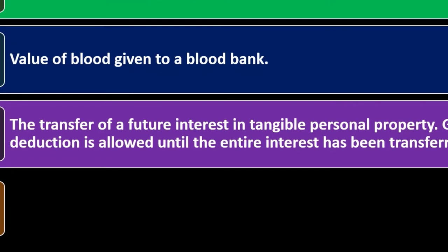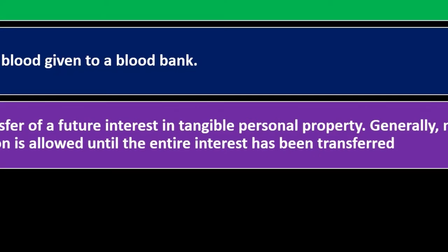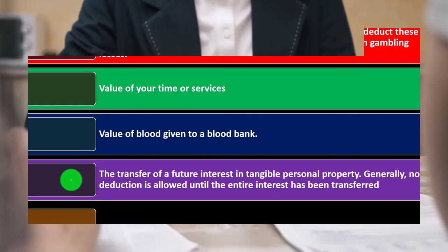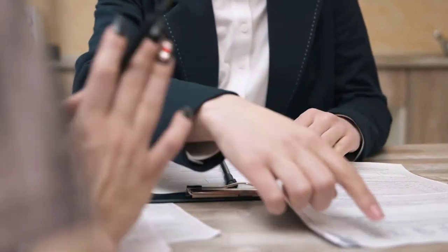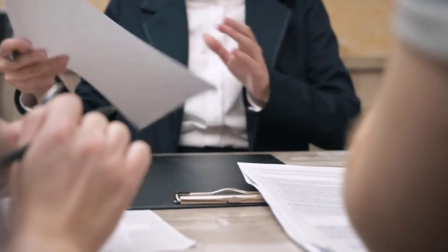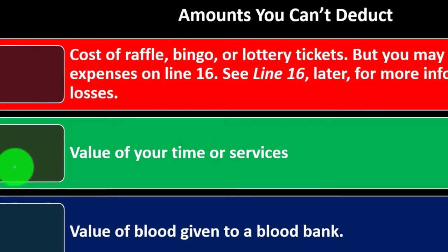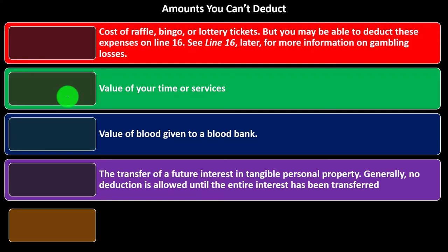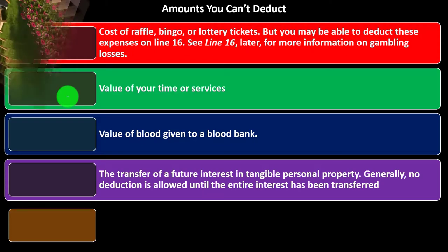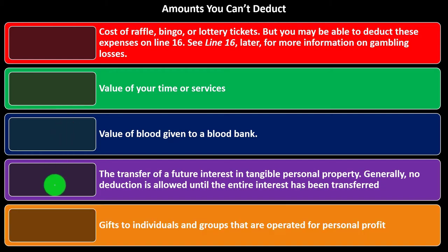The transfer of future interest in tangible personal property. Generally, no deduction is allowed until the entire interest has been transferred. So if you say, I will transfer the property in the future, well, you haven't transferred the property, and we're kind of on a cash flow basis, where the transaction typically has to take place in the year that you're getting the deduction generally. Also, just realize that the value of your time or services usually applies especially when you're talking about non-professional services. So if you go somewhere and say, I'm going to serve meals, I'm going to dish up the soup, that's considered non-professional services. You don't generally get to deduct your time in those instances.